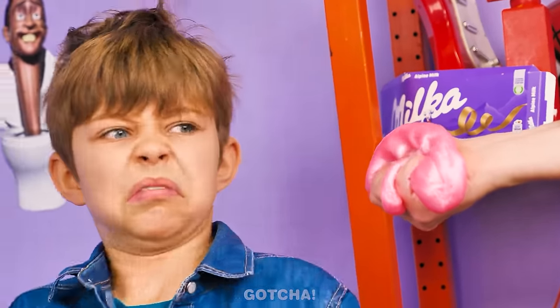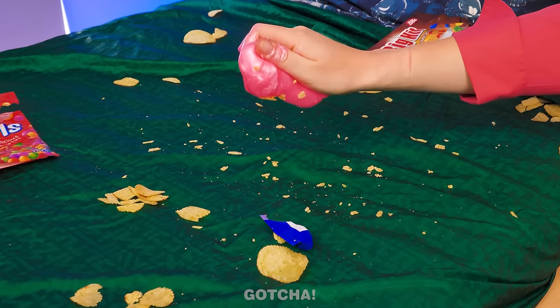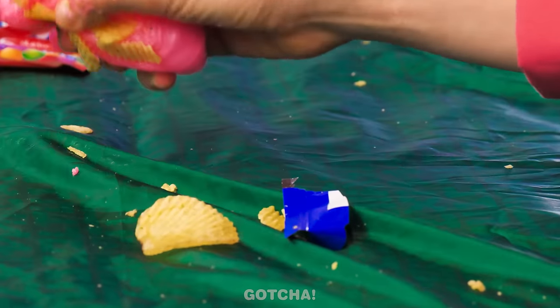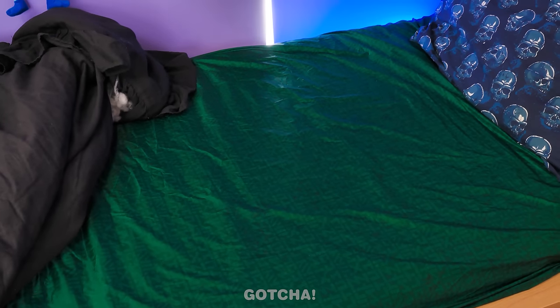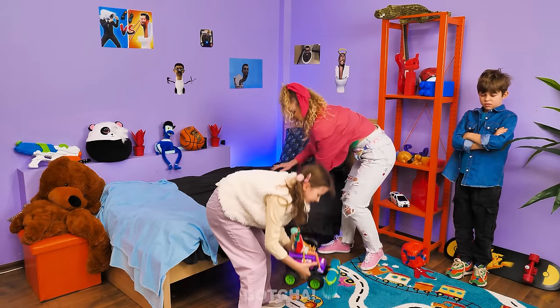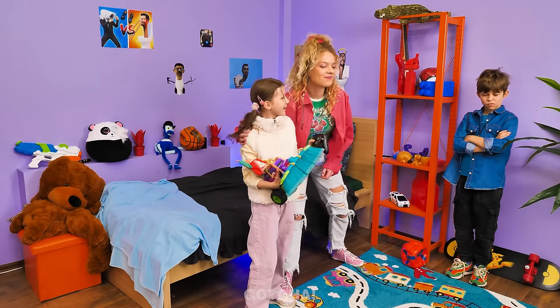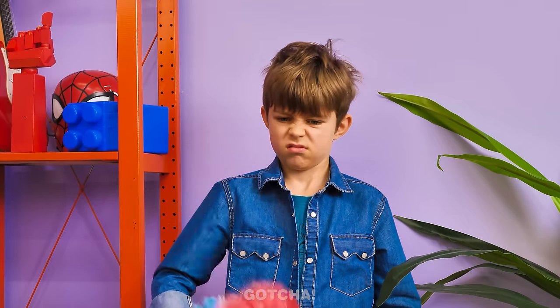I'll be right back. Want a giant snot? Ew! It's actually just a slime, so I can pick up the mess on the sheets. The crumbs are sticking to the slime. I got all the dirt. Easy peasy. Finally, the mess from his sheets is gone. But I still need to replace the bed sheets. We did a good job cleaning. We're a team. And you better start dusting your shelves.